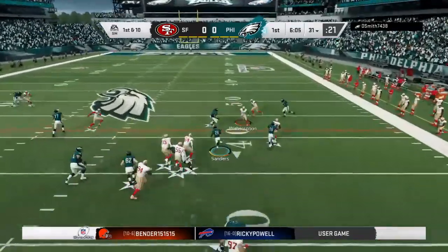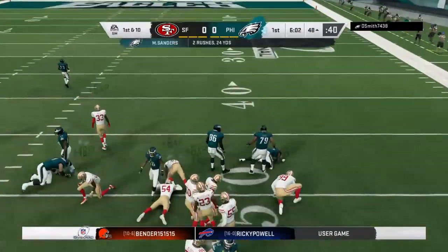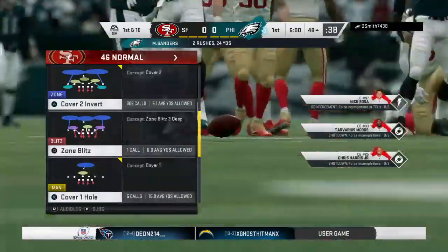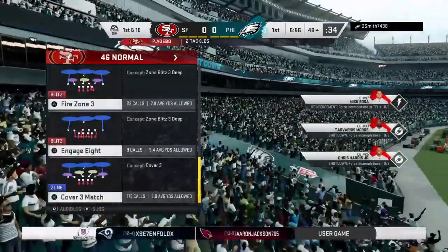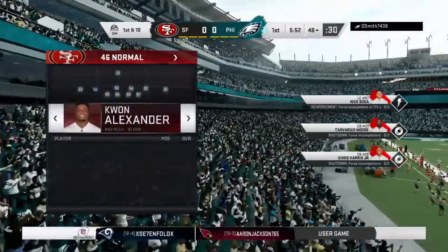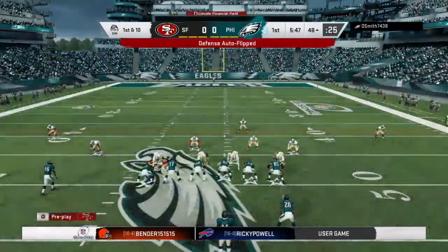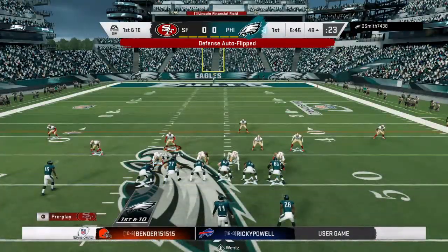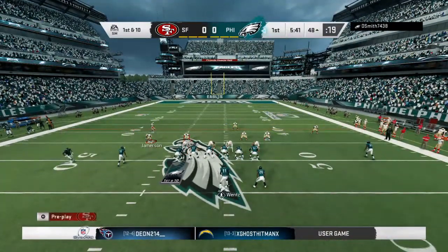On 1st and 10, it's Sanders. And he'll be taken down, but not before they work it across midfield. That burst good for 20 and a first down. Boy, he does it at a high level, doesn't he? Because when I watch him, I think of his vision. Straight ahead, peripheral, also has that sense of where holes are going to be before they actually open. I think that helps set him apart from many of the other backs in the league.